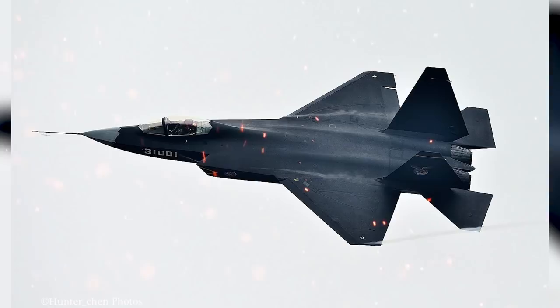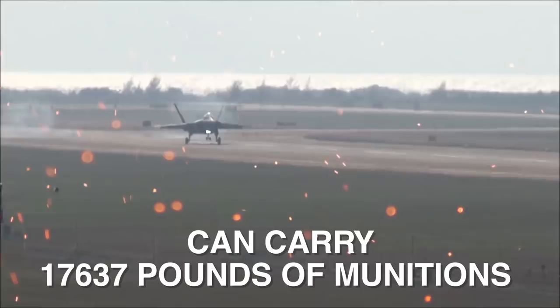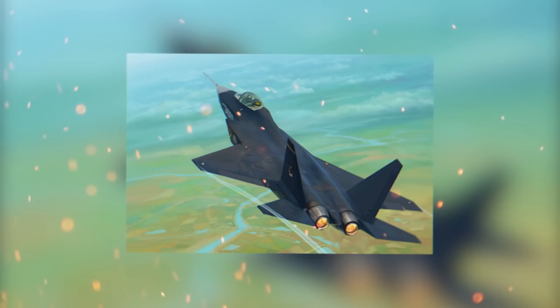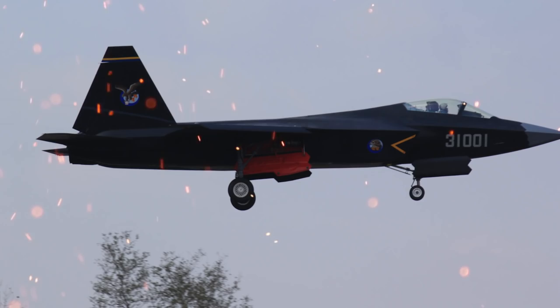The aircraft can carry 17,637 pounds of munitions, with four internal munitions that keep the aircraft stealthy, but it can also carry bombs under its wings on hard points but gives away its signature to radar. Primary armaments include the PL-10 short-range missile and SD-10A medium-range air-to-air missile.